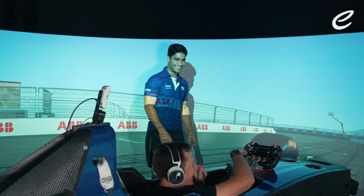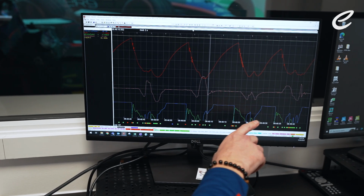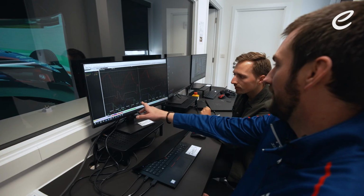Better jump off. So I'm here with Dan, who's Sergio's race engineer. Now, Dan, I'm looking at the screen and it looks like I'm looking at code from the Matrix, but this is all very important data. So can you give me just a little understanding of what we're looking at here? So the blue trace at the bottom here is throttle and brake here.